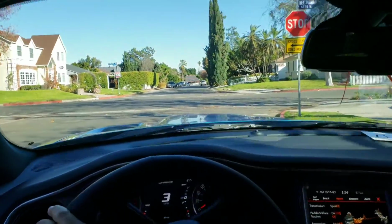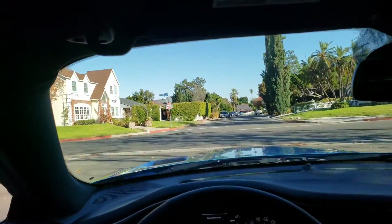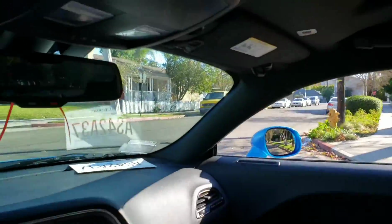Okay, we are in sport mode with traction control completely off. And, yeah, enjoy the ride.